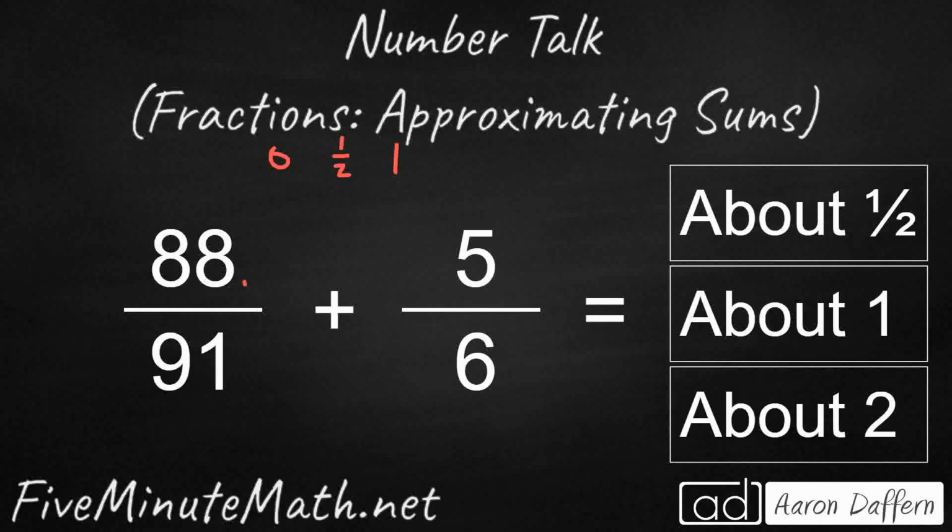You'd notice that there's only a 3 number difference between the numerator and the denominator. So if I added 3 to that 88, I would get 91 out of 91, which is really close to 1, because any fraction that has the same numerator and denominator is equal to 1. Now, if it were a smaller fraction like 5 out of 8 or 3 out of 6, that wouldn't be that big of a deal.